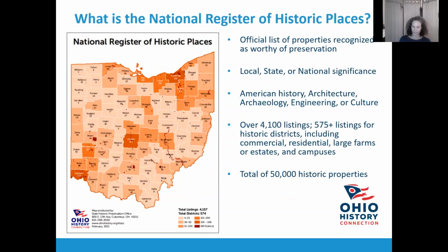What is the National Register of Historic Places? It is the official list of properties worthy of preservation for their significance in Ohio history in the areas of archaeology, architecture, engineering, and culture. The National Register was created by the National Historic Preservation Act of 1966 as amended, and it set up the federal-state partnership to administer the National Register program.